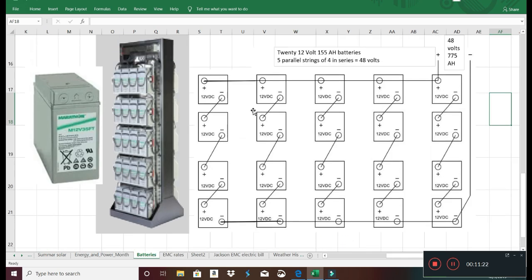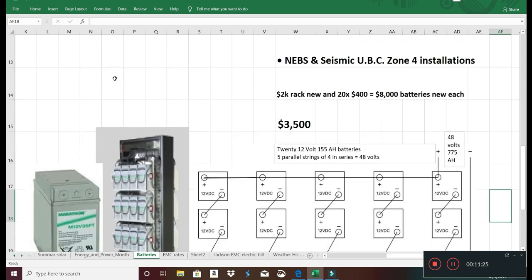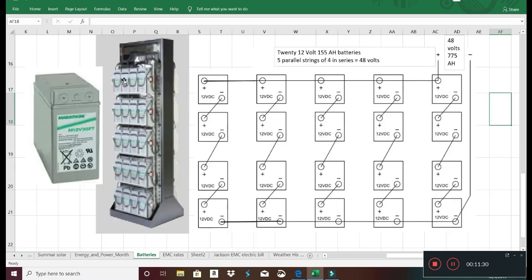All right, well anyways, the configuration of this is you have 5 strings of 4 batteries. So you can see this would be 4 batteries, like this is 4 batteries. So these 4 are in series, those are in series, those in series, and then you hook them all in parallel. And that's so this is 12 volts in series, that's 48 volts. 5 strings of 48 volts at 155 amp hour gives you 775 amp hour. So this is a very compact design. This is only like a 2 foot by 2 foot space here, and it's about 6 feet tall.